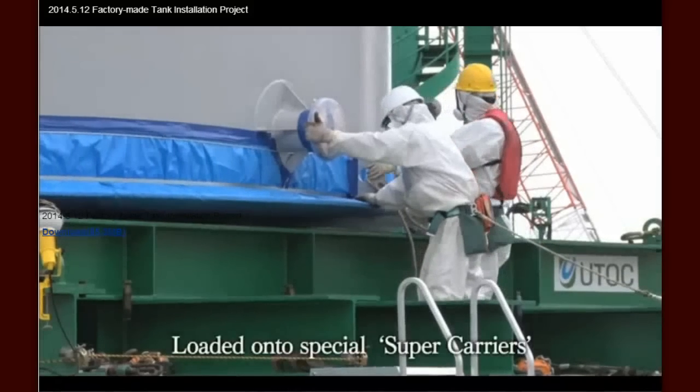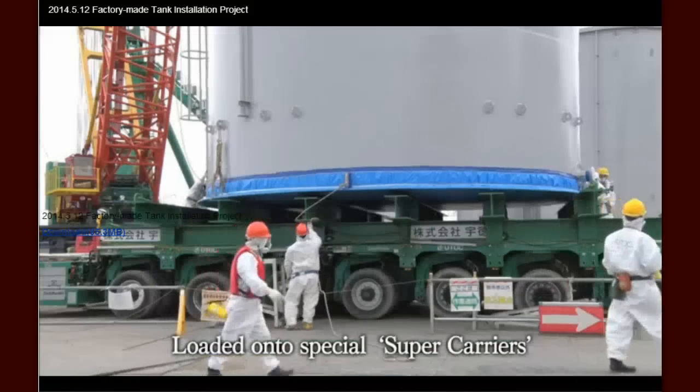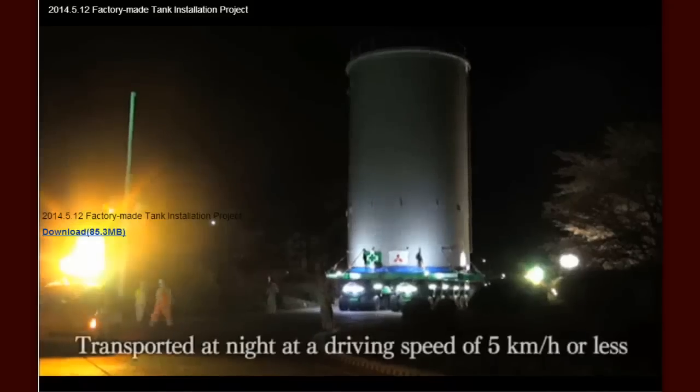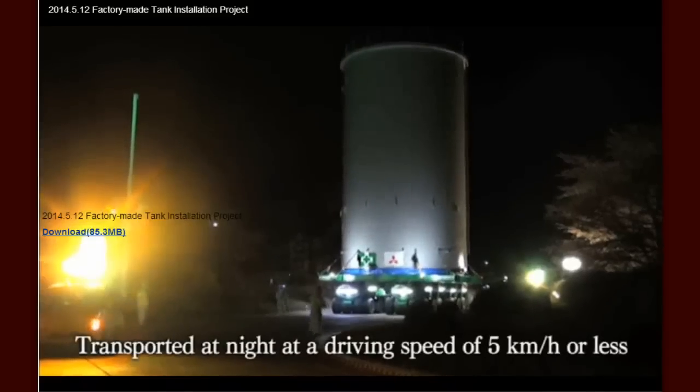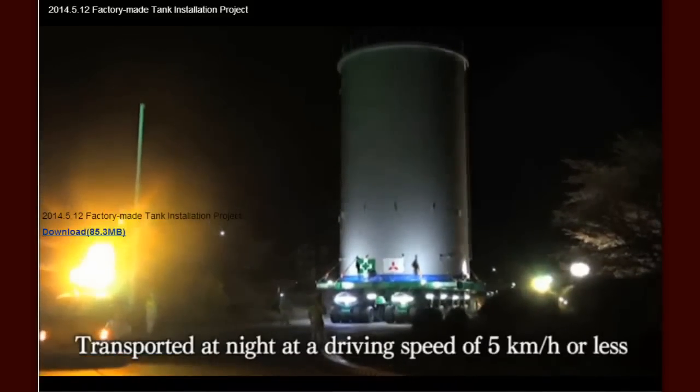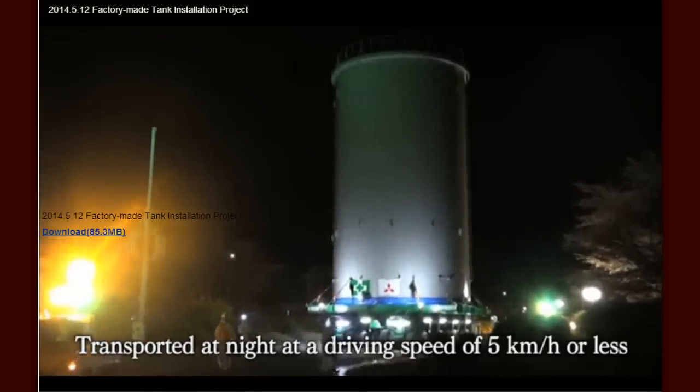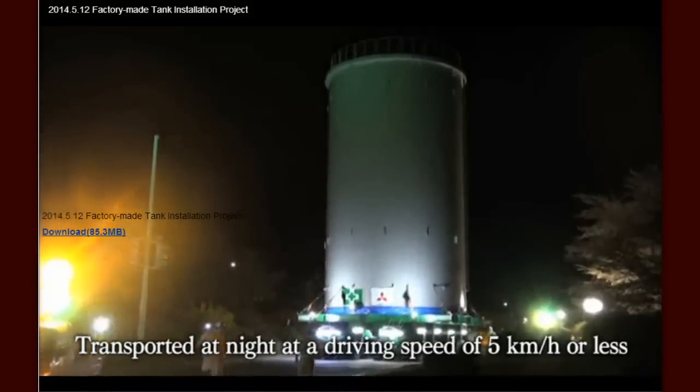Tanks are then loaded onto special carriers called super carriers, one at a time. Tanks are being transported to the installation site at night so as not to interfere with the decommissioning work at a driving speed as slow as a person walking. And installed.